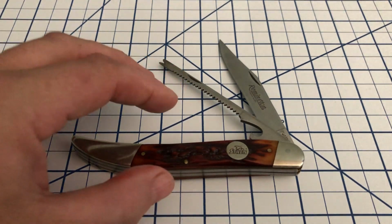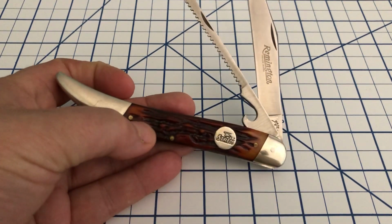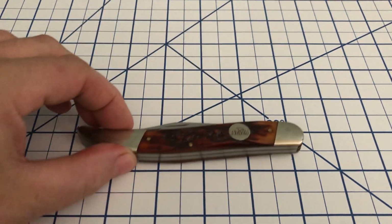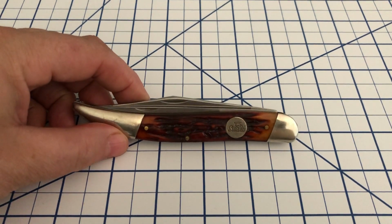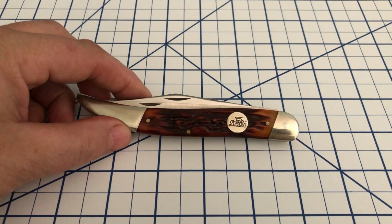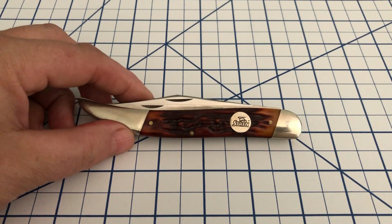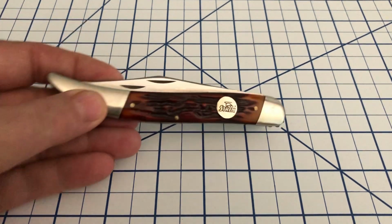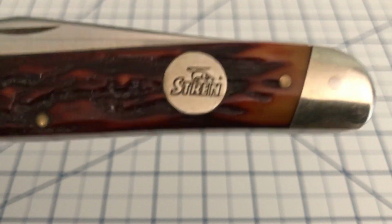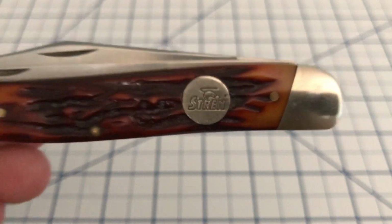This is not a bullet knife, although it is a Remington. It is the angler's knife. Now, this knife came out in 1995, and it was brought out to mark the introduction of a series of fishing knives that Remington was making. Well, actually, Camillus was making them with the Remington license. The shield, as you can see, says Stren. Stren is a maker of fishing line, and it also has a fish going for a hook on it.